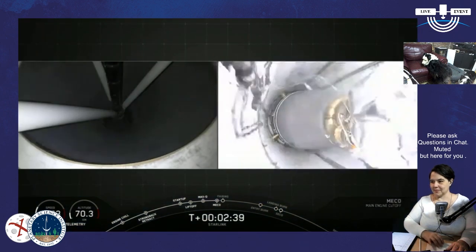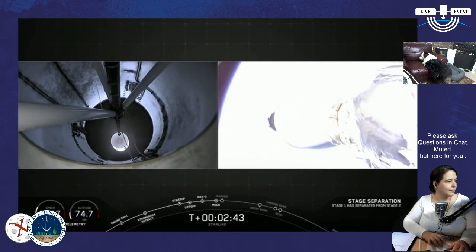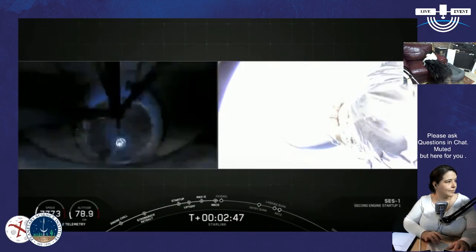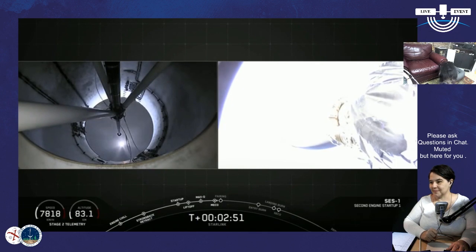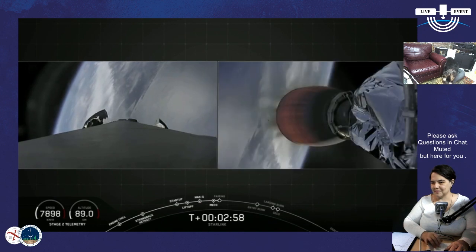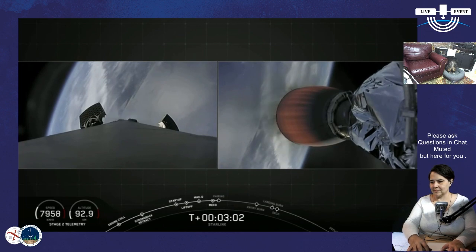MECO. Stage separation confirmed. Successful MECO, successful stage sep, and it appears we have ignited that second stage engine for SES1. Now we're just a few seconds from fairing deploy. Again, this fairing has flown before on a previous mission.